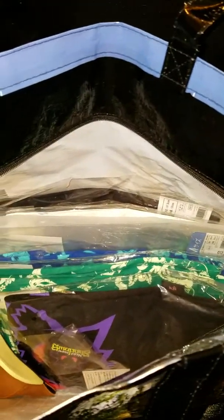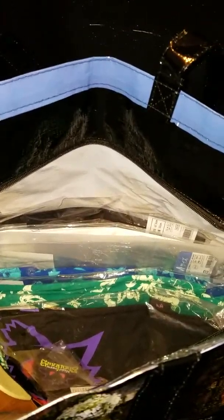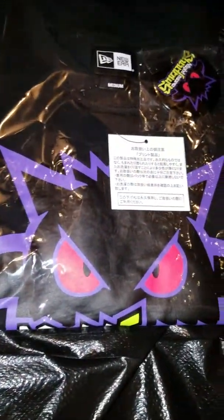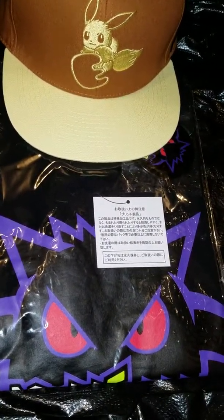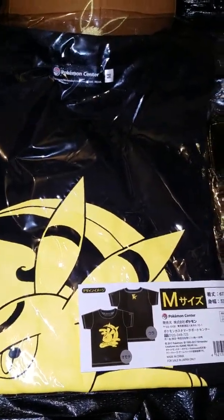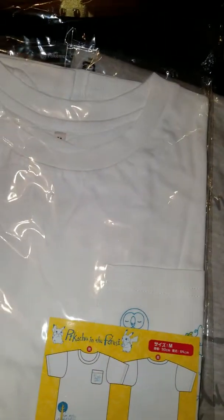Okay, so this is the second bag, also size medium. I'm just gonna take it all out and then just show you guys. So we have a Gengar t-shirt, an Eevee hat. I think this is an Umbreon t-shirt. Another Eevee t-shirt, same one that was in the other bag. Oh, another Pikachu in the Forest t-shirt.